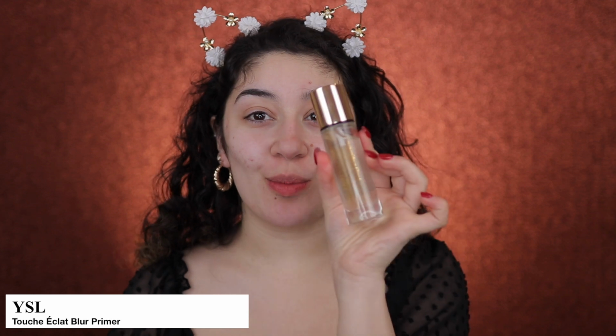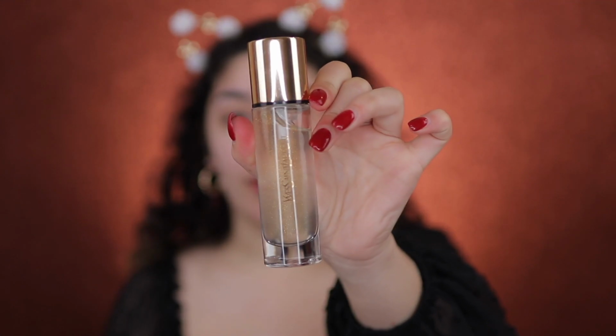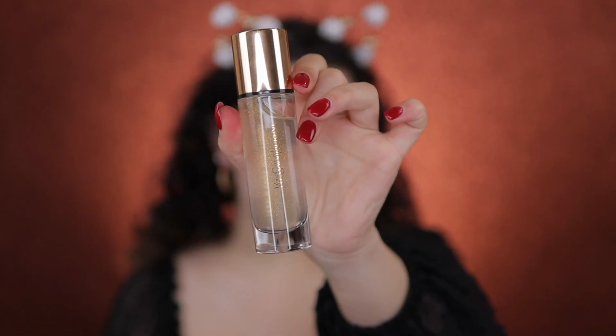One of my favorite primers for 2019 was the YSL Blur Primer. This is the one with the 24 karat gold flakes or something like that inside, but I absolutely love this primer. It basically blurs out your pores, it makes your skin look super smooth, and it just glides your foundation on really smoothly. So it is a little pricey, but I've been absolutely loving this primer.